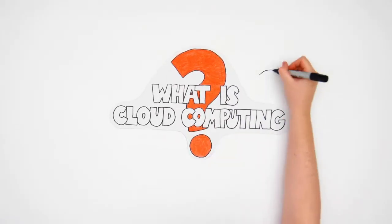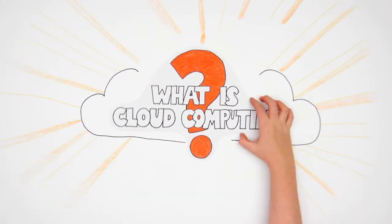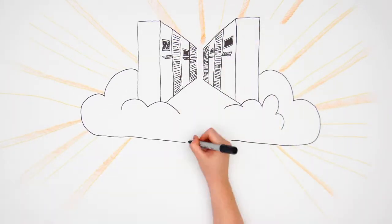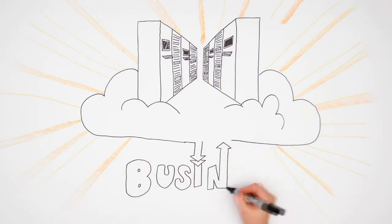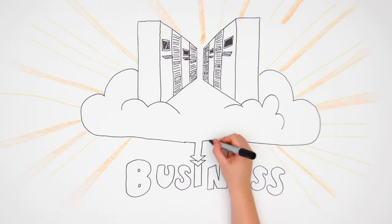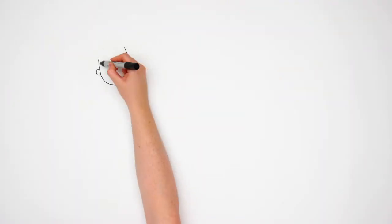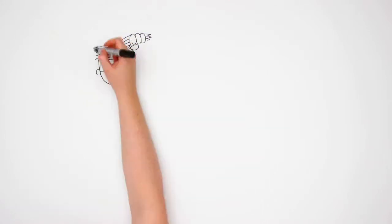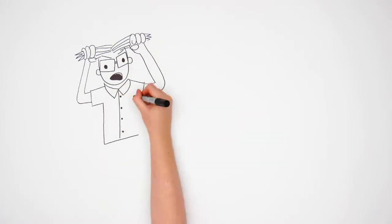What is cloud computing? Cloud computing is a revolution in how computing power is delivered to business. It's been made possible by very large-scale data centres connected to high-speed, low-cost broadband networks. Today's users require 24/7 secure access to more business apps, on more devices, wherever they are.